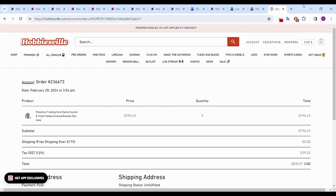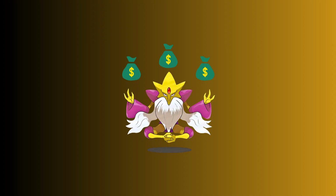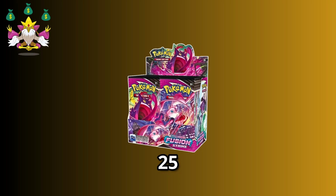Finally, I just wanted to talk about something that I picked up this week for Pokemon Day. Hobbiesville Online had a sale. And to prove that I'm not just talking, I'm also walking the walk, I picked up a case of Paldea Vault booster boxes. Also, for a bit more transparency, I do believe I have 55 booster boxes of Brilliant Stars, 28 of Lost Origin, 23 of Chilling Reign, and 25 of Fusion Strike. About that. That's all I got for you guys.